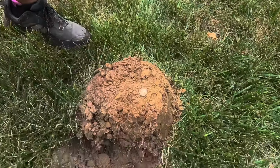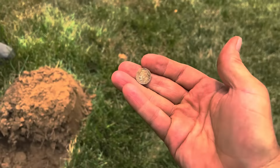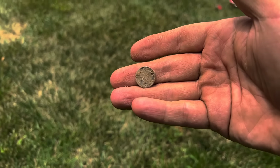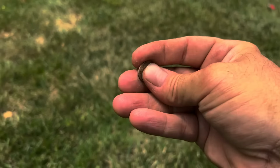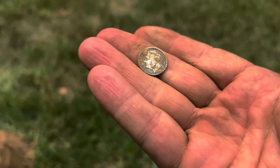All right, so here's hole number. Is that another silver dime? Yeah, it's another Rosie. Oh my goodness. Doug, you know how many silvers this is already before lunch? It's got to be 6 or 7. I think it's 9 or 10, Doug. 9 or 10. Yeah.